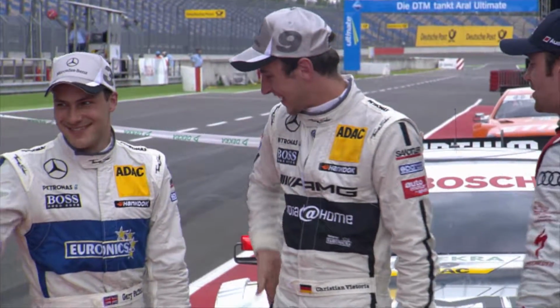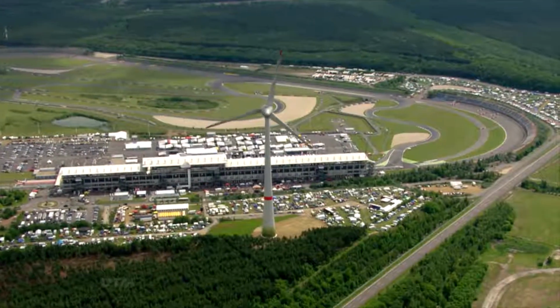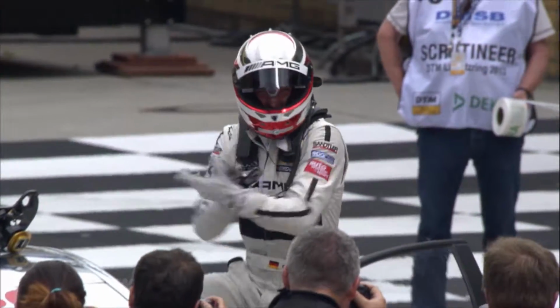Look at the smiles on Gary Paffett and Christian Vitoris filling the front row of the grid. Yes, Mercedes definitely back here. And Vitoris it was who claimed his first ever pole position and celebrated like that.